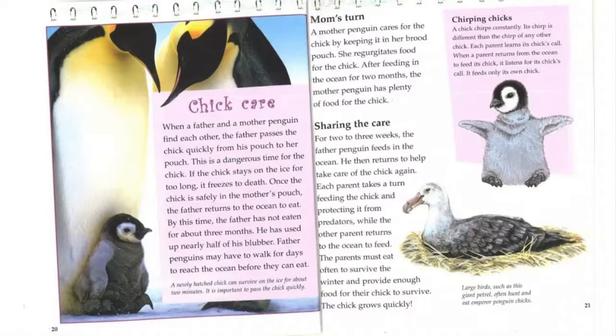By this time, the father has not eaten for about 3 months. He has used up nearly half of his blubber. Father penguins may have to walk for days to reach the ocean before they can eat. A newly hatched chick can survive on the ice for about 2 minutes. It is important to pass the chick quickly.